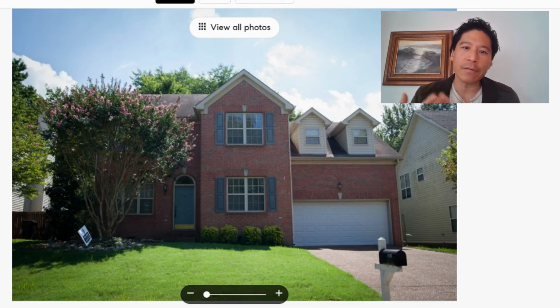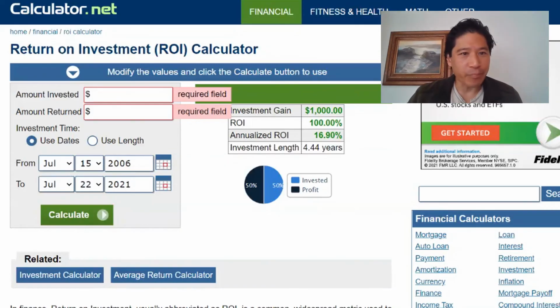And in my experience of owning this house over the years, it's always rented, it's always desirable. And that's the kind of investment property that you guys want, a highly rentable, newer property that people will pay a premium for because it's in the best school district. And with that being said, let's just take a look at the ROI I got, how I went from $18,000 all the way to $400,000. Okay, and I'll explain that on this website with an ROI calculator.